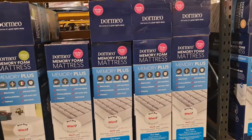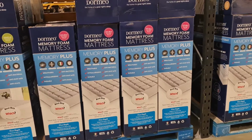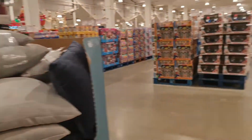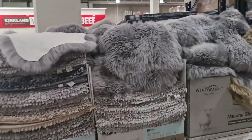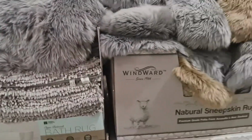Is it memory foam we want? No. They're the ones that just squidge up into nothing. It's like a big sponge. They're really good though. My mum was saying she's got one and it's really good. Where was that one over there? On the bed, wasn't it? Yeah, that's what I'm looking for. Look at this, beaut. Milo will love that.